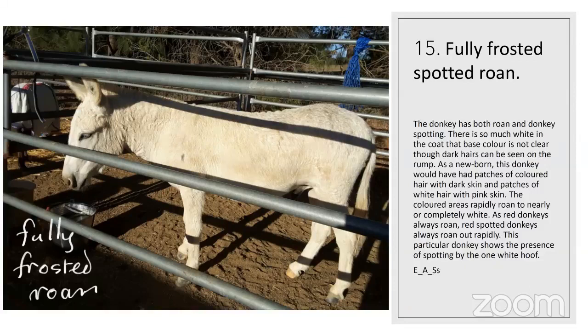His base colour is hard to determine now, though sometimes you can work it out if you see them when they get a new coat in summer and the sun's shining brightly on it. You can work out what the base colour is, but it looks to be a dark one. I can't tell whether he's got dun or not because there's not enough colour left to see whether the primitive markings are there. It would have been obvious when he was a foal, probably. But he's not a red donkey.